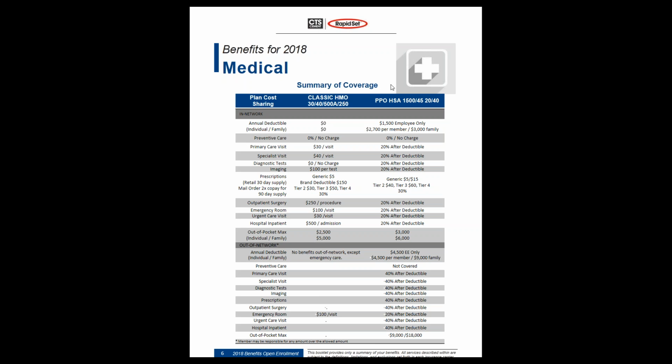The other kind of plan is a PPO plan that is HSA compatible, Health Savings Account compatible. And so that means that this plan has a higher deductible. It's $1,500 if you have single coverage, or if you're in a family, then the first member who incurs charges will have a $2,700 deductible, and then it's capped at $3,000 per family.